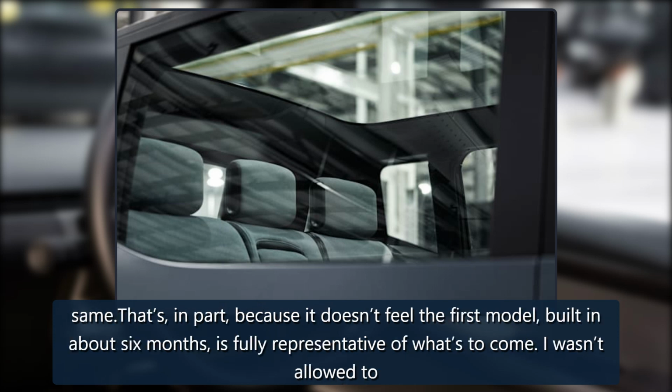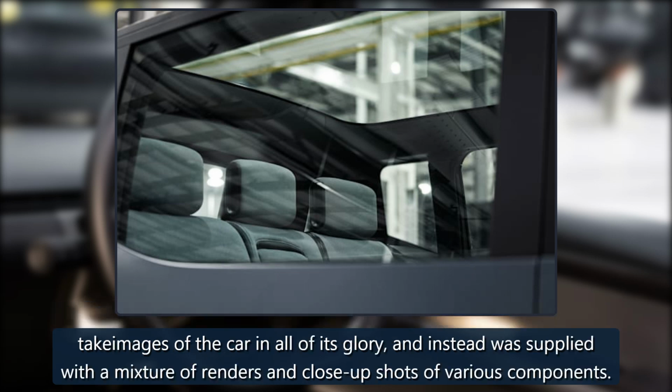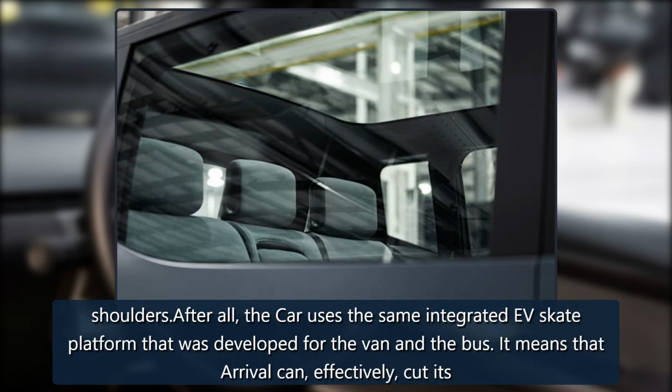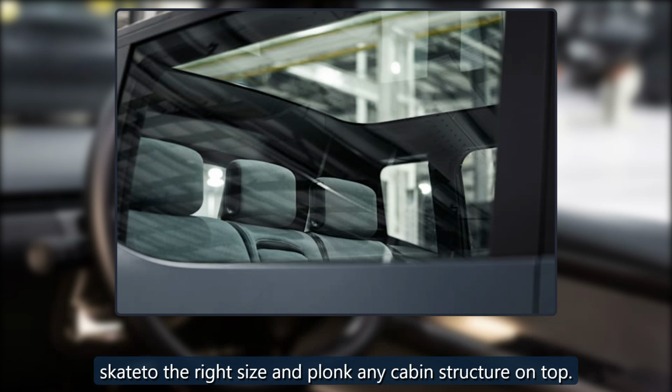That's in part because it doesn't feel the first model, built in about 6 months, is fully representative of what's to come. I wasn't allowed to take images of the car in all of its glory, and instead was supplied with a mixture of renders and close-up shots of various components. Part of the reason that Arrival feels confident that it can turn a car around in such a short space of time is that it's standing very much on its own shoulders. After all, the car uses the same integrated EV skate platform that was developed for the van and the bus. It means that Arrival can effectively cut its skate to the right size and plonk any cabin structure on top.